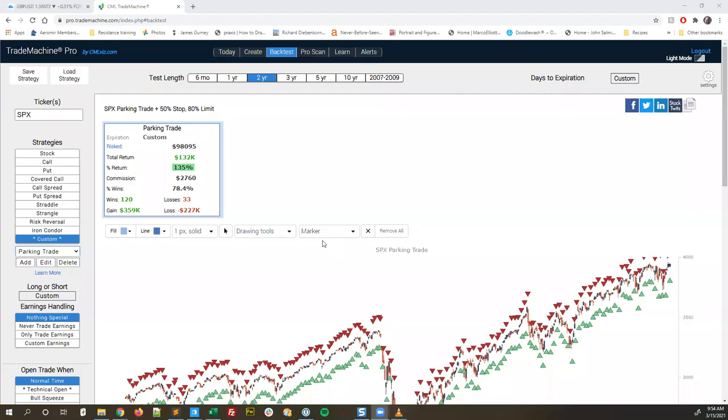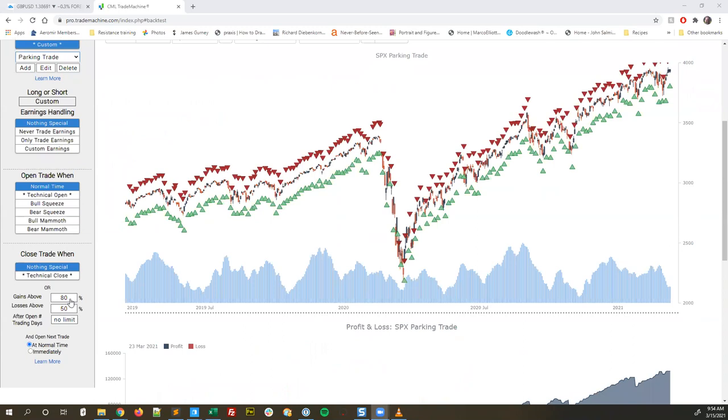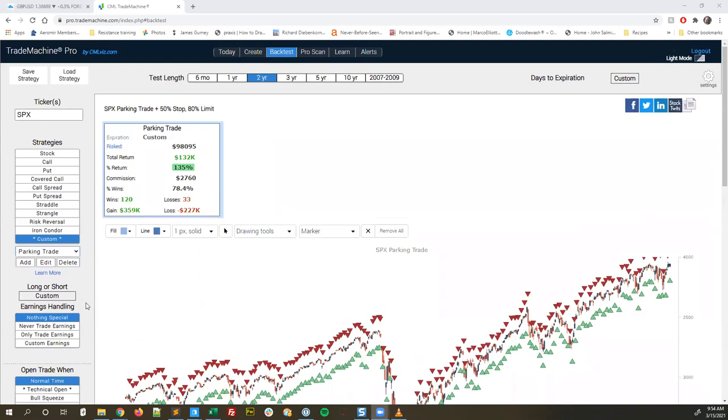That would be 30 day. I just plugged that into Trade Machine just for grins. I did a 10 and a 7, I think. And then I used 80% profit, and once you're at 80%, just close it. And if you have a 50% loss, then close it. Over the last 2 years, it had 153 trades and made a 135% return.